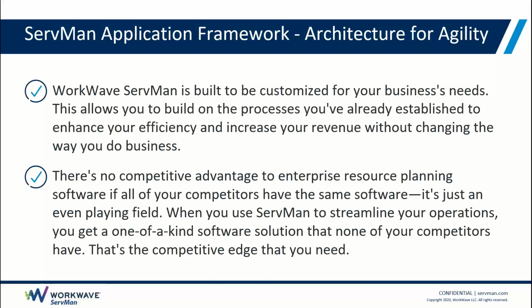So keep that in mind. If you want to have a system that could be a competitive advantage, it needs to be unique. It needs to be ServMan.